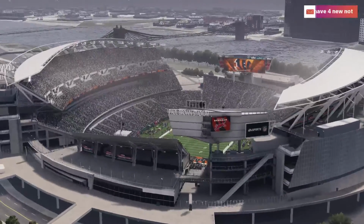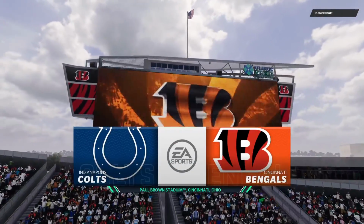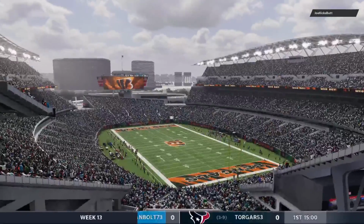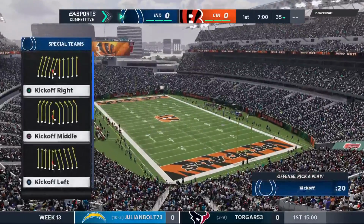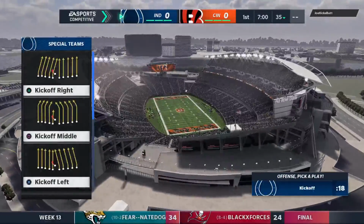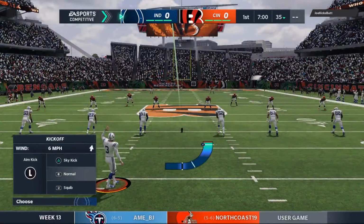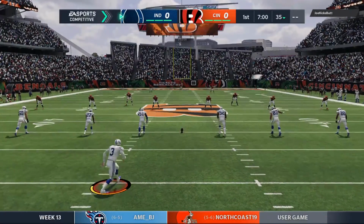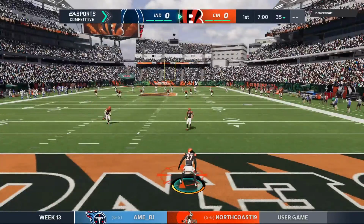On a chilly December afternoon, EA Sports coverage of the NFL brings us to Paul Brown Stadium in Cincinnati, Ohio. Nothing like the fanfare of introductions to an NFL game, and that was in evidence a moment ago. Fireworks, pyrotechnics, you name it. This crowd is ready as their guys get set to match up between the Indianapolis Colts and the Cincinnati Bengals.